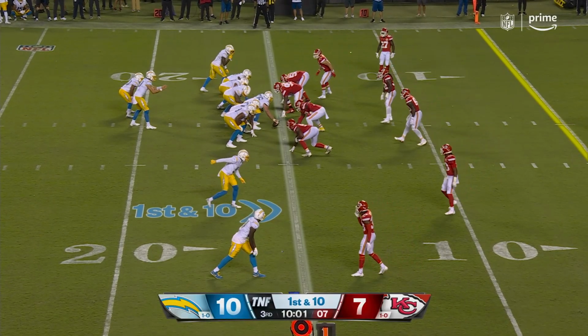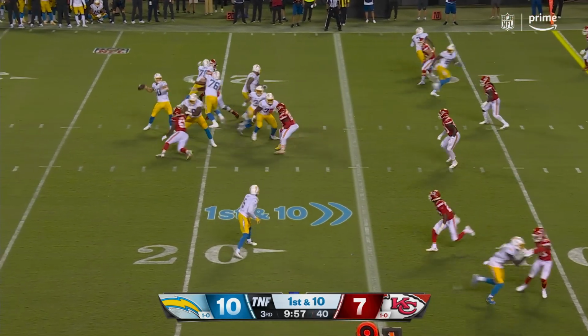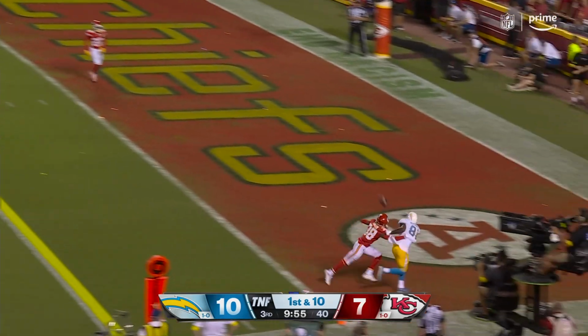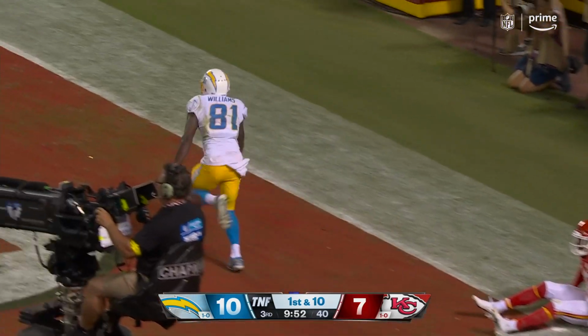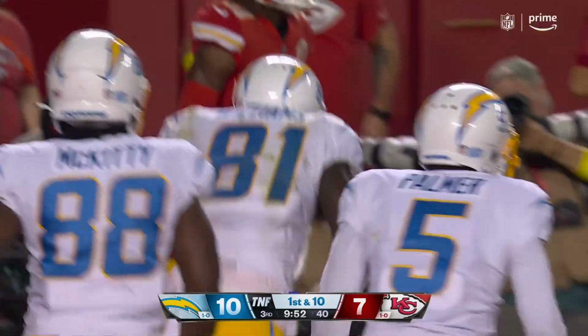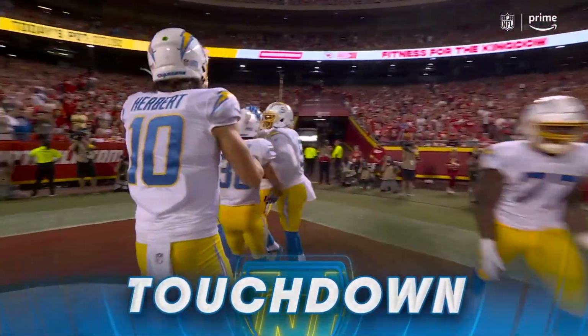Chargers have had the ball for 5 minutes. This is the 11th play of this drive. To the end zone he goes. And can he one-hand it in the end zone to Mike Williams? Yes. Mike Williams. What a night.